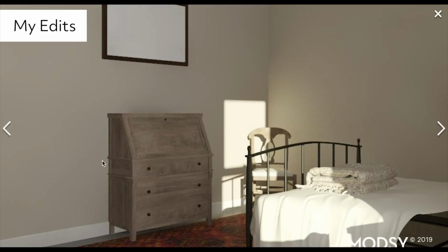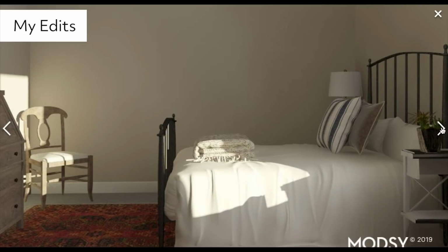So I kept the idea of a secretary desk and a chair that could easily move to be in front of the secretary desk, but we can tuck it away if we have guests over. Here's the same room at a different angle.